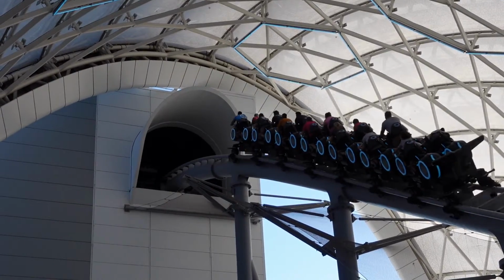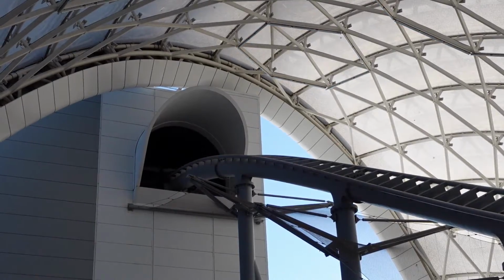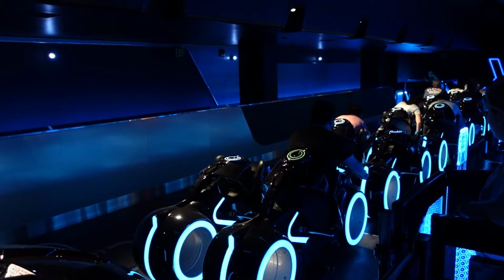I think the front row offers the best ride experience. You get the added sense of speed up there. However, there is a large advantage to riding in back. Since the show scenes trigger when the front of the train reaches them, you get a few extra seconds to take them in if you're in the rear row, so it comes down to personal preference if you want the added sense of speed or slightly longer visuals.